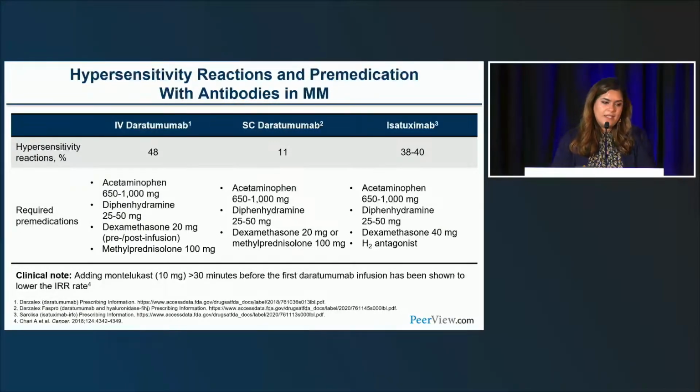When the CD38s were first approved, there were lots of discussions about hypersensitivity reactions, of course, and prolonged chair time, so we have a lot of required pre-medications. Adding montelukast about 30 minutes prior to the first daratumumab infusion has been shown to lower the infusion reaction rates, and at least at our center, we have it pre-built in our treatment plans. You want to make sure that all of our patients have those required pre-meds to try to minimize the risk of hypersensitivity.